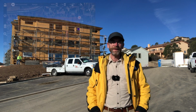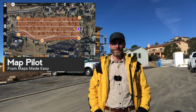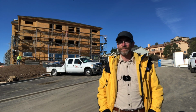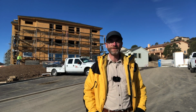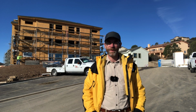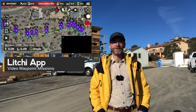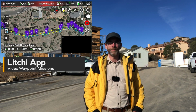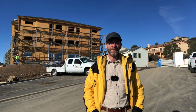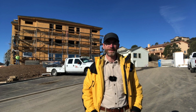And so on this project I'm using two different apps on the iPhone. I am using Maps Made Easy, Map Pilot, for doing a 2D orthomosaic for the site. And after the 2D orthomosaic, I have several flights through the construction area, above the construction area, and around the construction area. Those flights were performed with Litchi's app using the waypoint missions. So I pre-programmed some waypoint missions to take photos and some to take video.